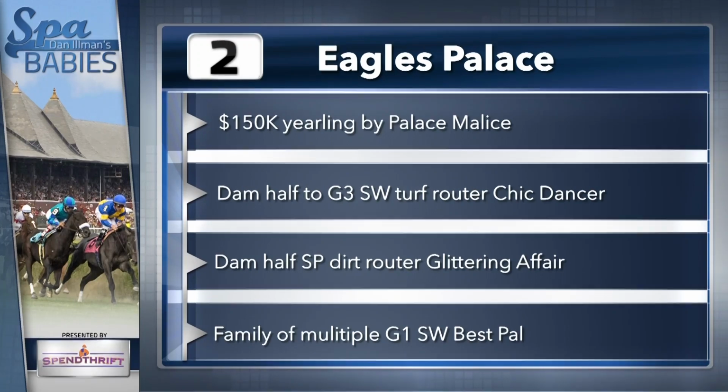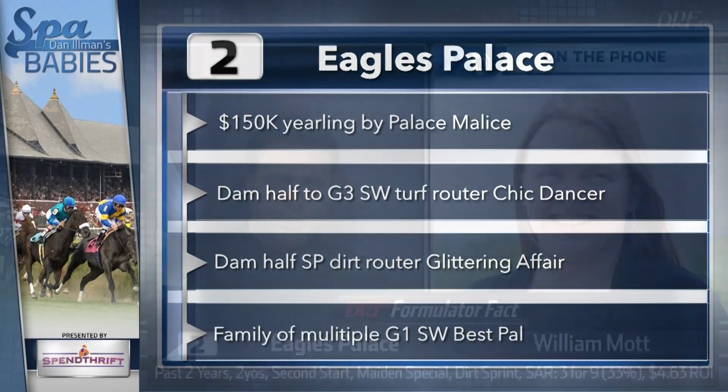I think he'll be cranked up better this time around. I think he should as well, considering Bill Mott's usual pattern with his 2-year-olds. I'm still not convinced that this one doesn't still want to go farther. That being said, I don't think he disgraced himself at all in that maiden, which was won by the well-regarded Basin, with another horse I like quite a bit, Lucky Curlin, also on the board. And I think Eagles Palace will take a step forward the second time out. Formulator fact for Bill Mott. Past 2 years, 2-year-old second-time starters, maiden special weight dirt sprints at the Spa, 3 for 9, 463 ROI.